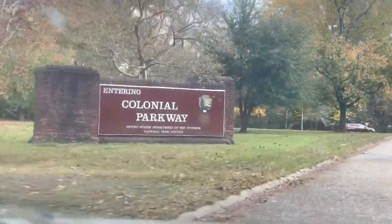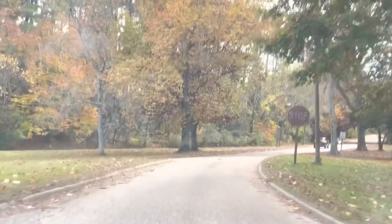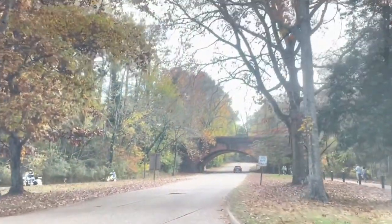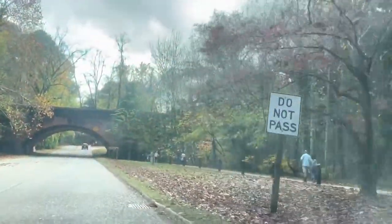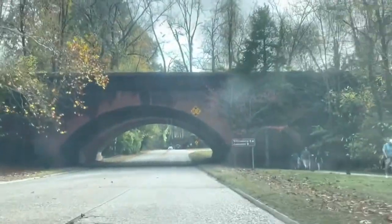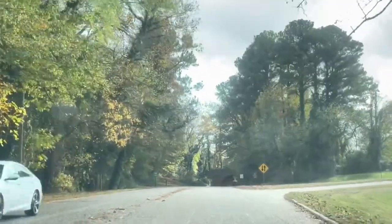Colonial Parkway is a 23-mile roadway stretching from the James River at Jamestown to the York River at Yorktown. This road was built by the National Park Service to connect historic sites at Jamestown, Williamsburg, and Yorktown. The idea behind the project was to build a scenic parkway that preserves nature and historically significant sites as part of Colonial National Historical Park.